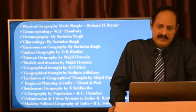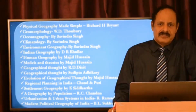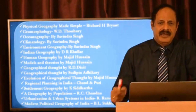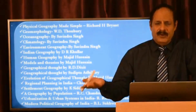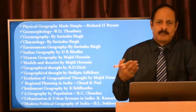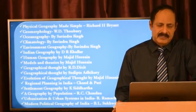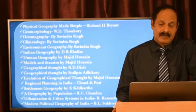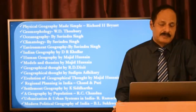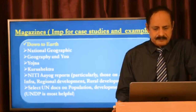So Physical Geography Made Simple by Bryant, and Geomorphology with Thornbury. So keep a list of these books. As and when we cover this topic, I expect that you have this book, if not the hard copy, at least the soft copy or the PDF of that. So this is an indispensable list of books. It's very important to have this book either as a book or at least as a reference.